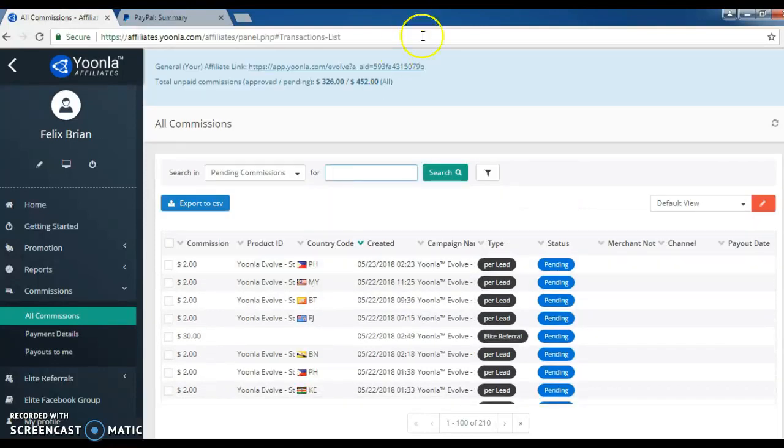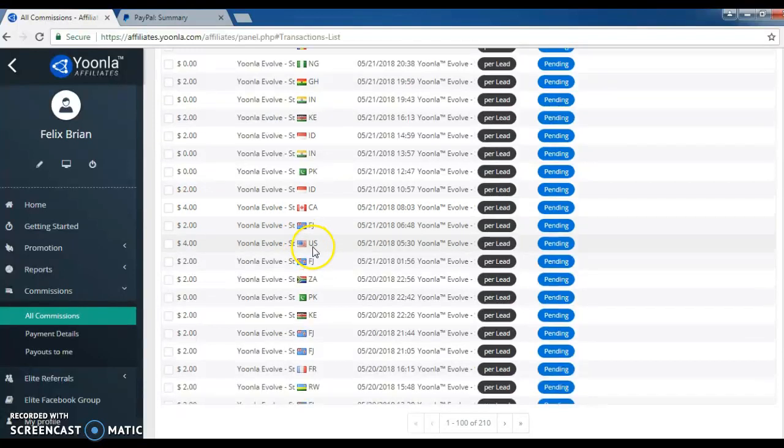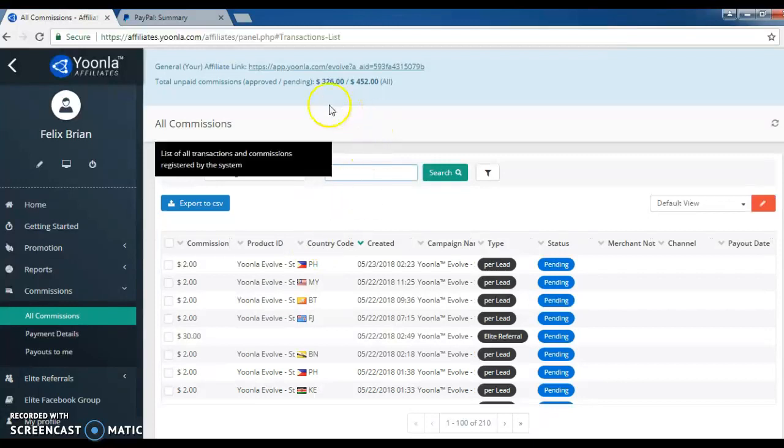What I mean by this is that when you become a member, you'll be given a link. When you share this link and someone puts in only their name and email address, you will earn either $2 or $4 depending on their country of origin. This is a wonderful program. I've been able to make a decent amount of money with it.